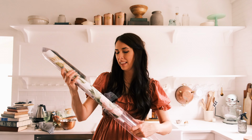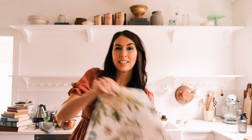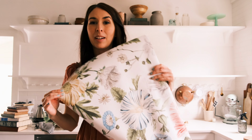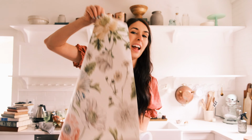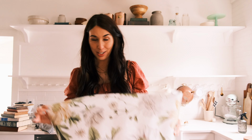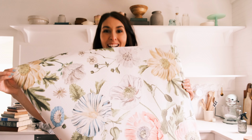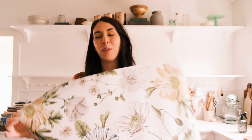I got this from Walmart, but I think they sell it at Lowe's and Target and a bunch of places like that, maybe even Michael's or Hobby Lobby. It is a very simple but somewhat vintage looking floral pattern. And that's what I wanted, something that felt very vintage, because obviously I love vintage, but also something that felt very springy.